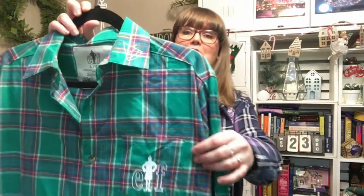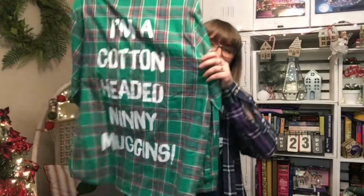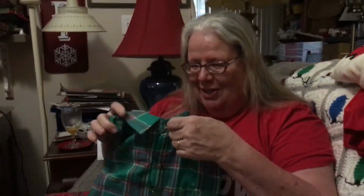Now, my most recent purchase was this flannel here, and it is styled after the movie Elf. It has the little icon down here, and then it has his little hat up here, and then on the back, the best part, it says, I'm a cotton-headed ninny muggins, and it's so cute. It's great for Christmas. I'm excited to wear it tomorrow, the day after that, who cares? But it also makes a really nice gift, so if you need a present for someone after Christmas, this would be my recommendation.